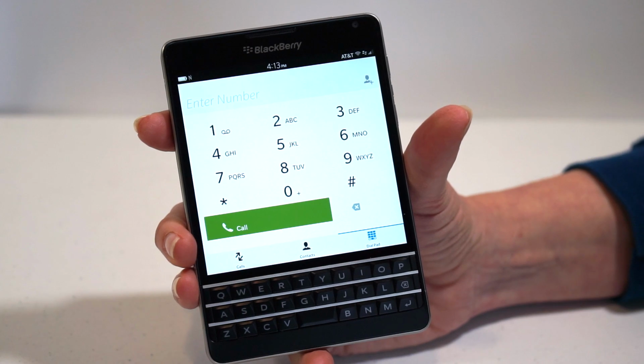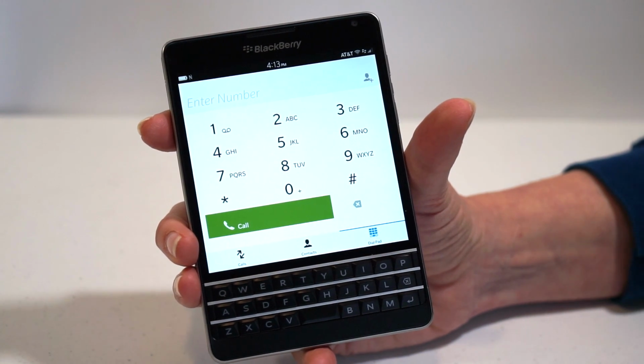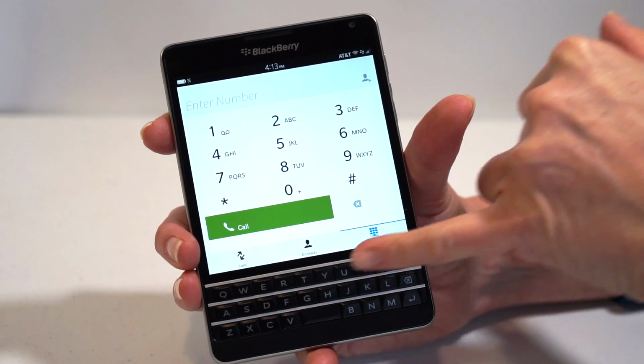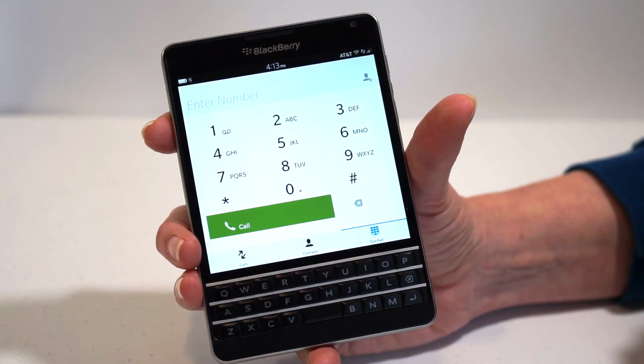Well, there is a dialer that no matter how big your fingers are, I don't care, you're not going to have any trouble using this at all. Absolutely big and huge, and of course you have quick access to your contacts as well and your recent calls.